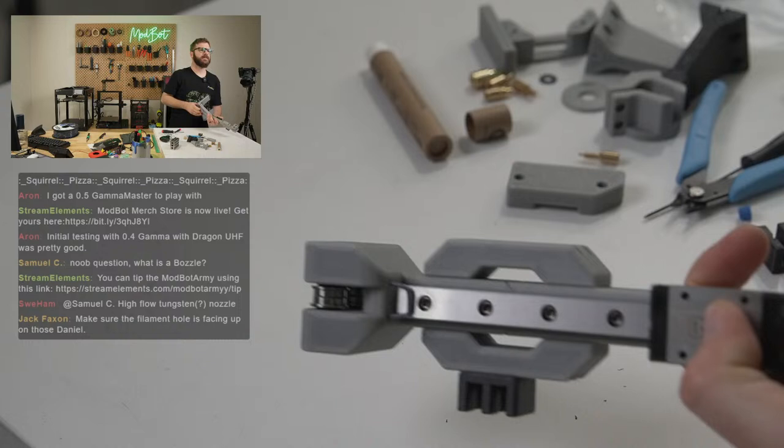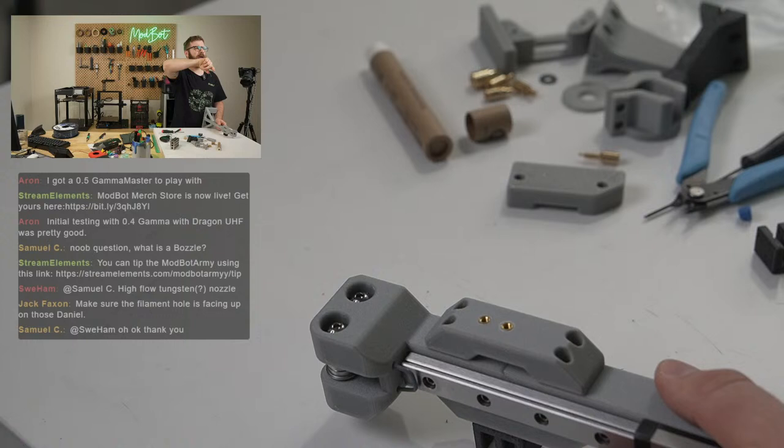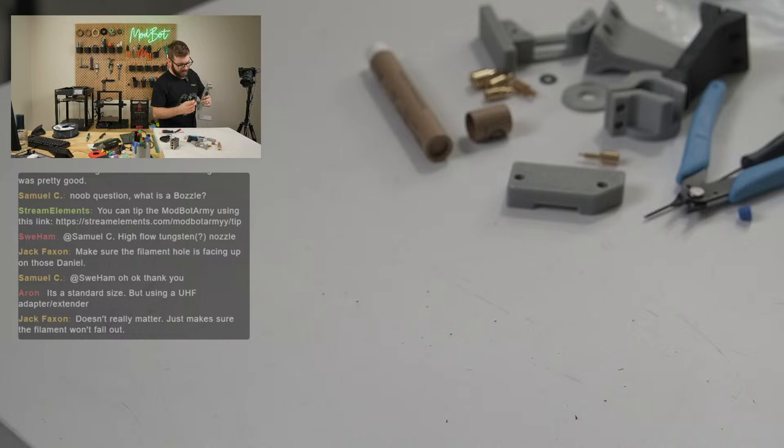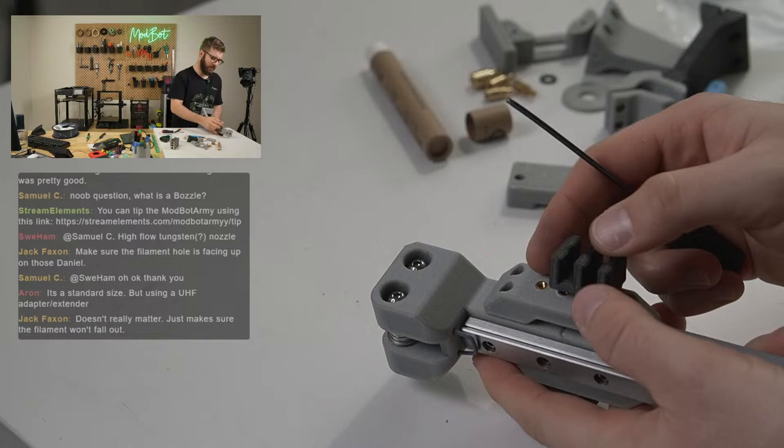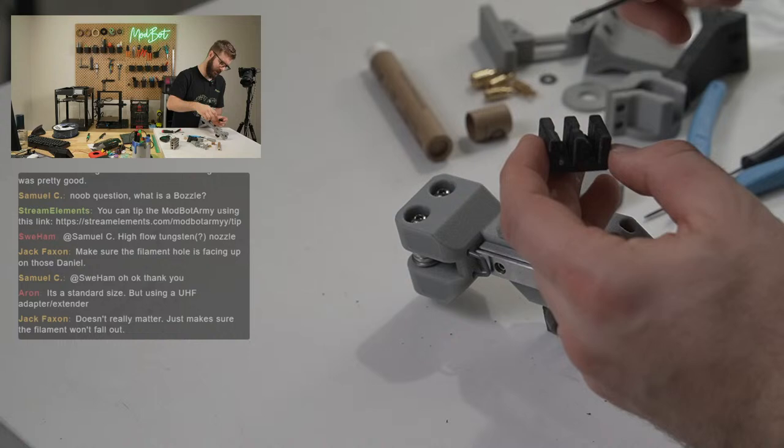Oh, did I miss your question about it? Yeah, it's a tungsten nozzle. It has sort of a cross inside of it, which is basically using the same sort of technology as what the CHT nozzles use. It increases the surface contact area of your filament as it passes through the nozzle, which is surprisingly effective at increasing your max flow rate.